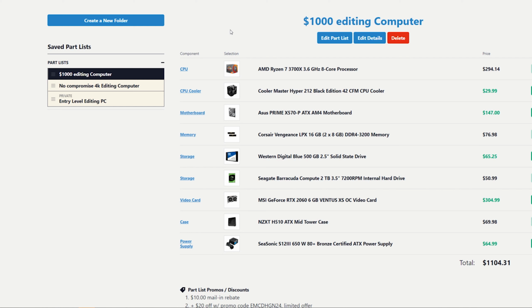Then I went with the same cooler as the cheaper one because I feel like you shouldn't have any problems with that cooler as long as you're not trying to overclock it extreme or anything like that. The motherboard went more expensive this time, so this motherboard you can actually overclock and do things on. It's a bit better quality.